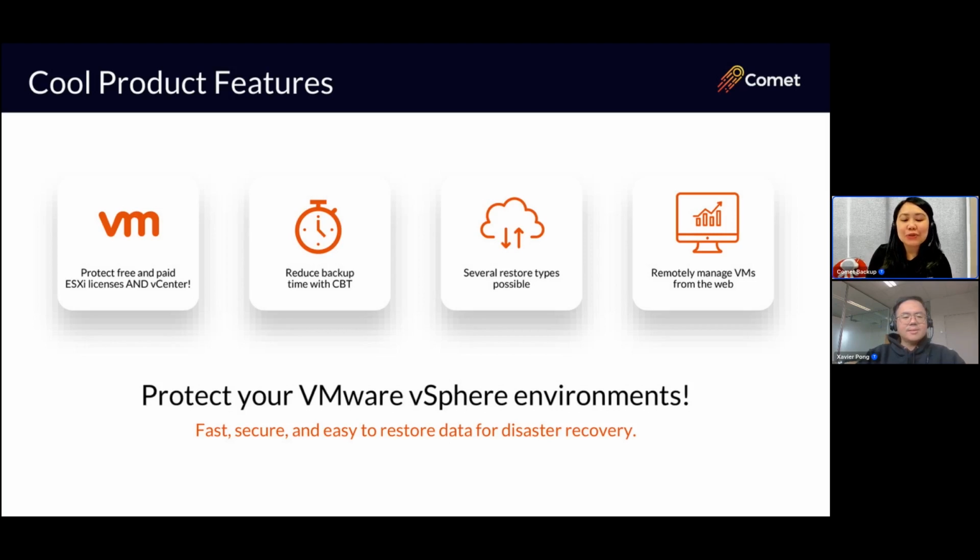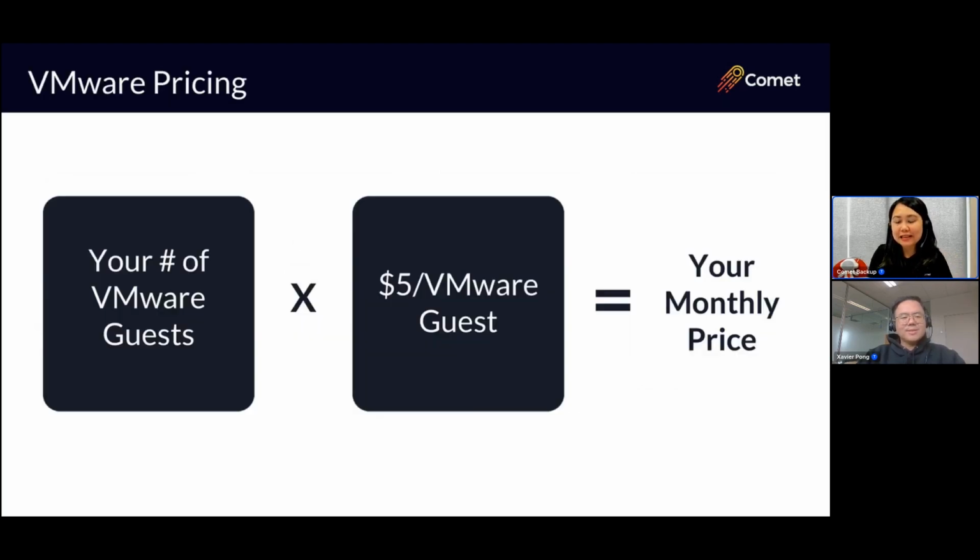Xavier, I'm sure people are wondering how much they have to pay to back up their VMs. Can you tell us more about pricing? Sure. In alignment with our simple pricing structure, we are offering VMware at $5 per VMware guest per month. Let me repeat that again. It is $5 per VMware guest per month. There are no hidden charges, just $5 per VMware guest per month.